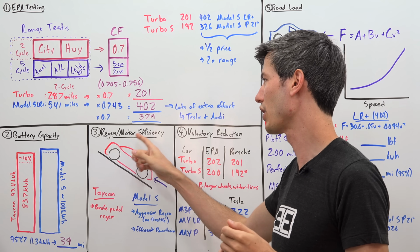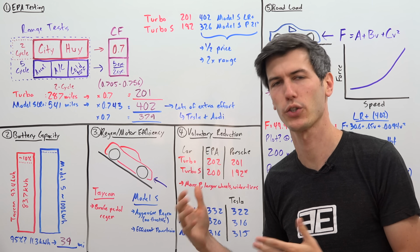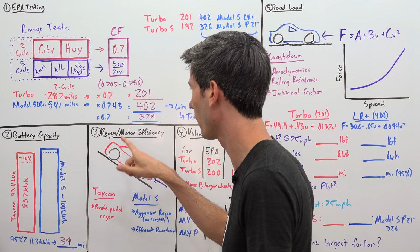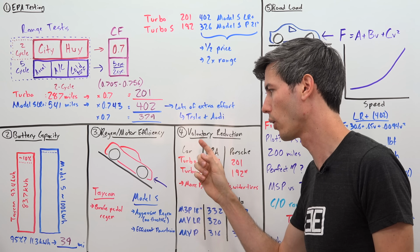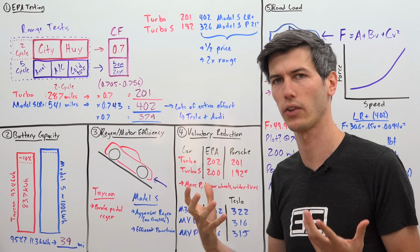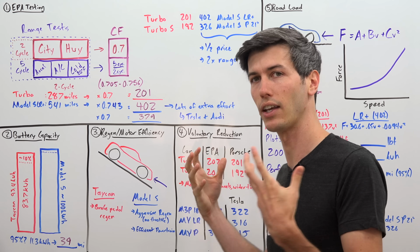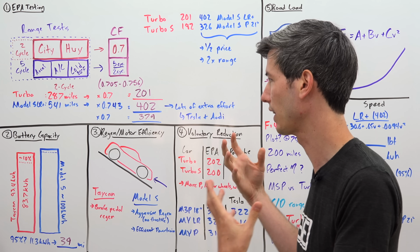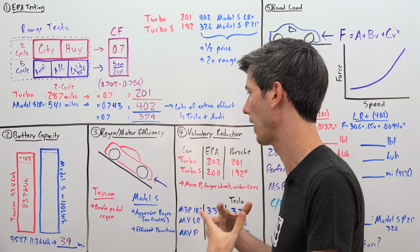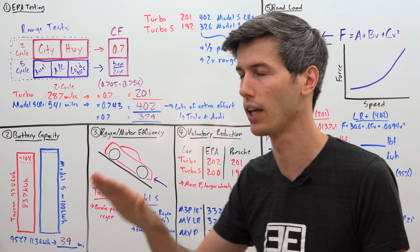Moving on to regen and motor efficiency, Tesla also seems to have a powertrain efficiency advantage over Porsche. You can read more about that in the Car and Driver article, but they also employ a very different regen strategy. So in the Porsche Taycan, when you let off the accelerator pedal, it basically just coasts in neutral. When you do that in the Model S, when you let off the accelerator pedal, it is giving you aggressive regen, so taking that energy and putting it back into the car by slowing down the car, putting that energy back into the battery. And so the Porsche Taycan is only doing this if you start touching that brake pedal.